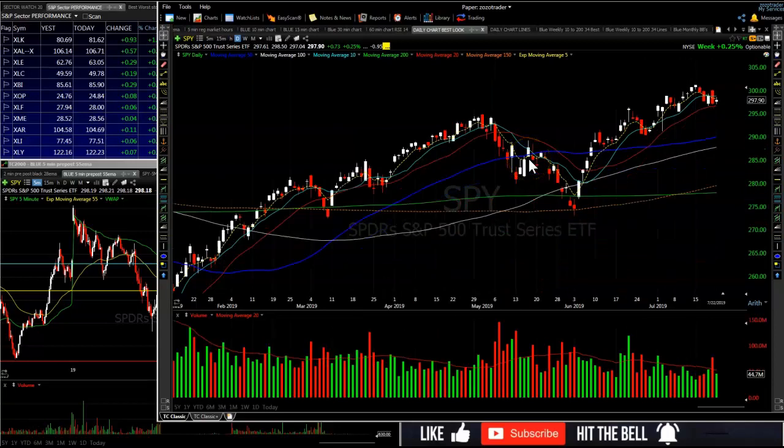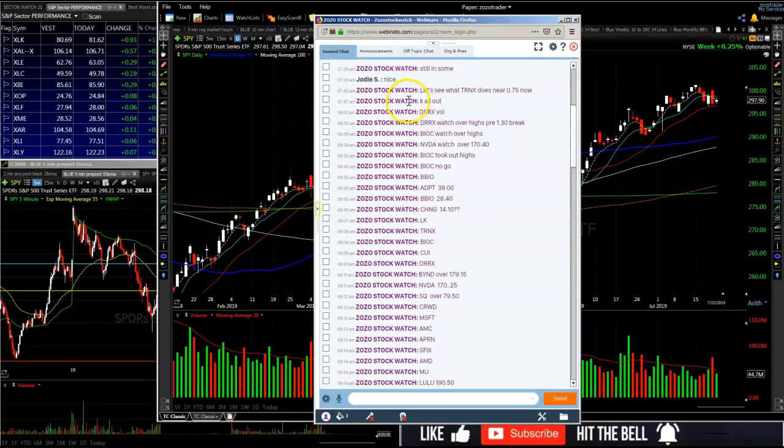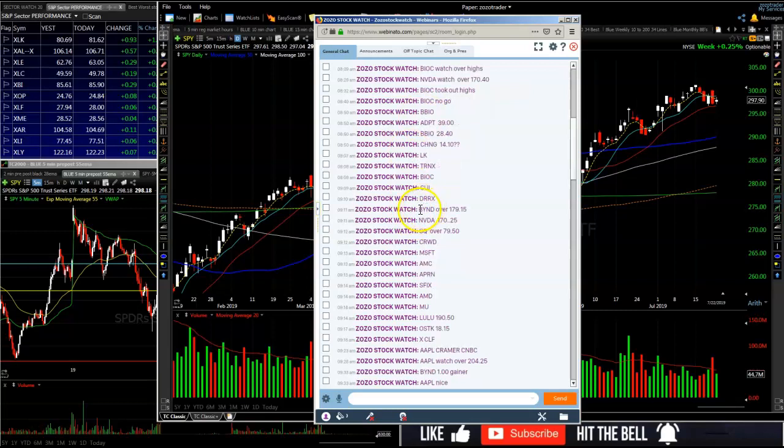We were finding trades early in the morning, as I'm saying to my traders in the room at Zozo Stockwatch. We trade the first two or three hours in the morning and then go do other things because nothing much is happening in the afternoon. Make your money in the morning, get there bright and early. We open our room at 6:45 a.m. Eastern time each and every day, making alerts over the microphone and doing a pre-market prep.